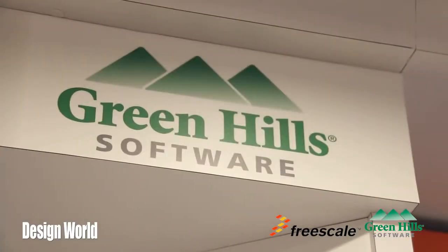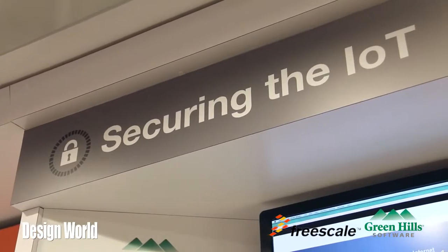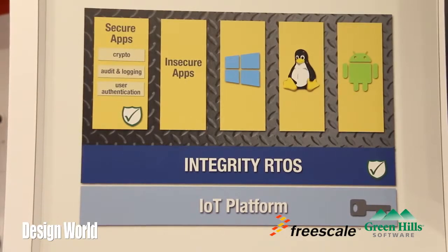Max, you're going to talk to us about something that's near and dear to the hearts of many of us, credit card fraud. How do you secure against credit card fraud when you're talking about the cloud and the Internet? Exactly. So for security, you really need to take a holistic approach. And so what we're doing here is we're using our Integrity real-time operating system to secure the devices themselves.